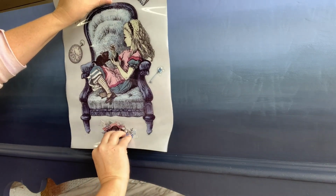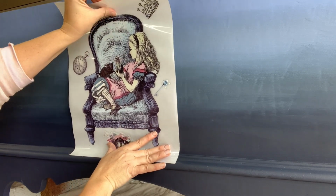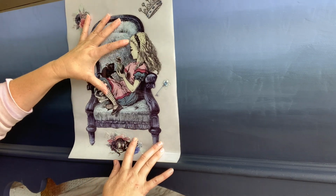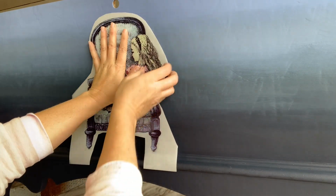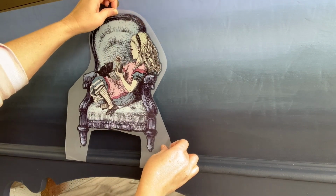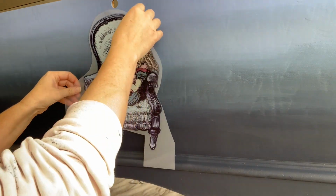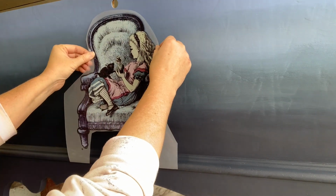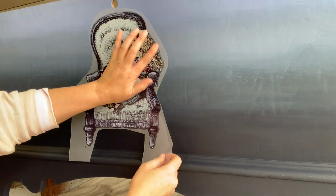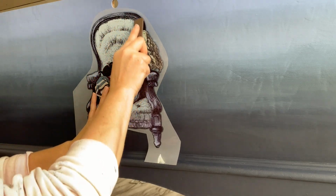I knew I wanted this largest one of Alice sitting in her chair with her little kitten to go right in the center of the chest, and so I took a good look at it and then cut it out, lined it up again, and then peeled the transfer off of the backing paper. I stuck it down very lightly, and then I stepped back and took a look from farther back and decided to reposition it. Now, this is a little bit dangerous, so be super careful if you do that, but it was just fine, and so I began to burnish it down with that stick that comes with the transfer.